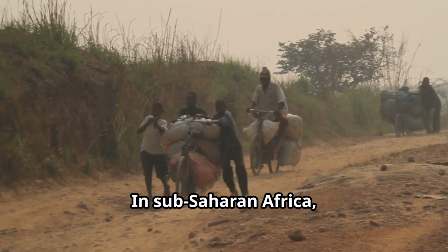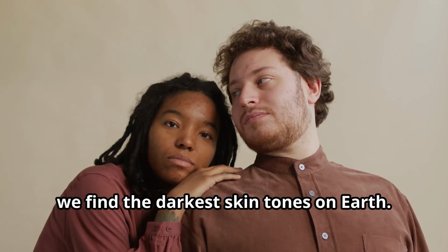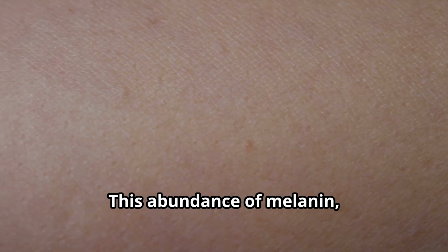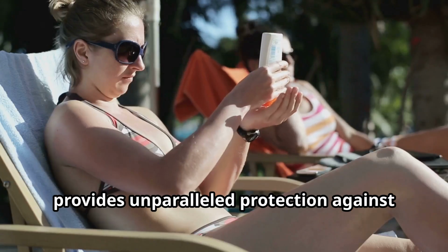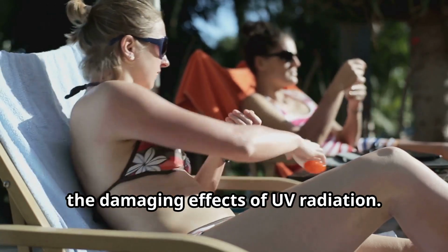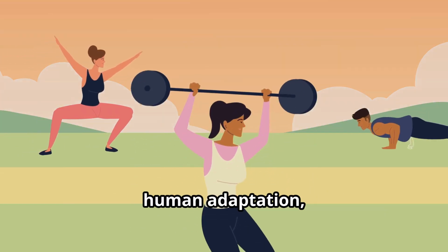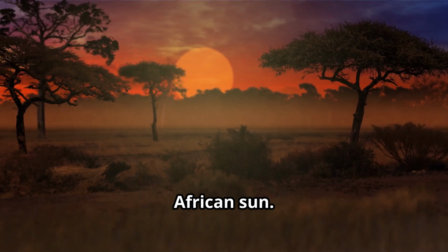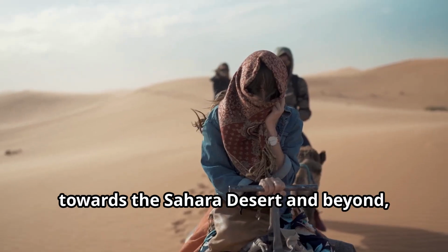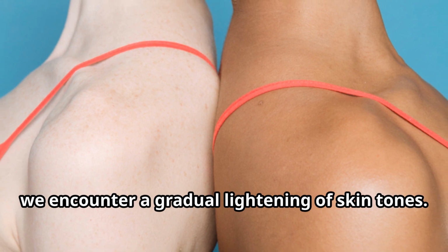In sub-Saharan Africa, where the sun's rays beat down with relentless intensity, we find the darkest skin tones on Earth. This abundance of melanin, a product of thousands of years of natural selection, provides unparalleled protection against the damaging effects of UV radiation. It's a testament to the resilience of human adaptation, a shield forged in the crucible of the African sun.